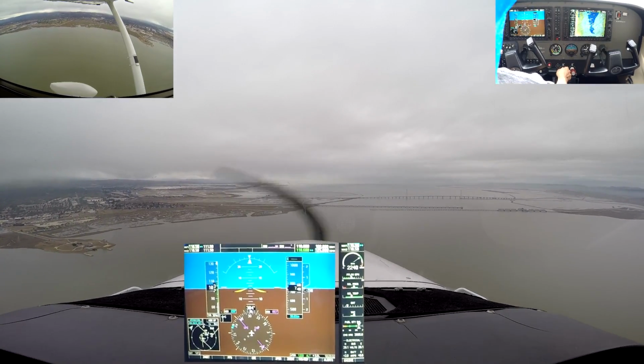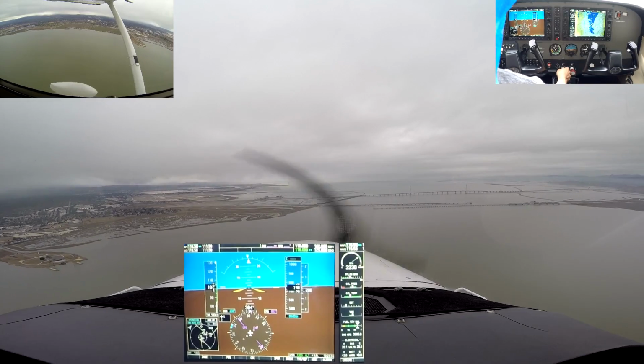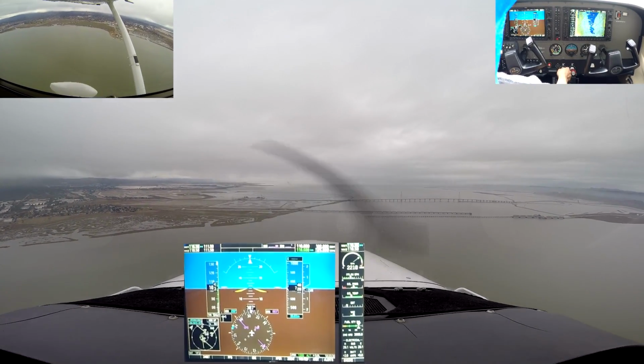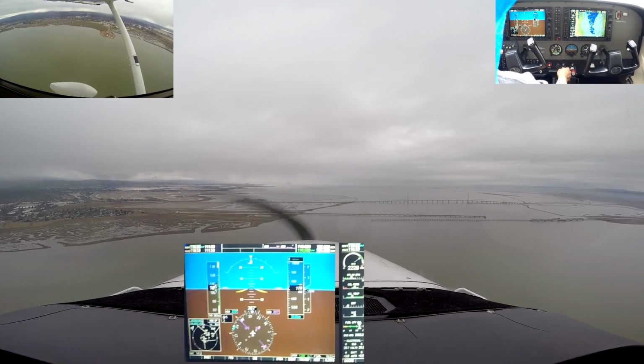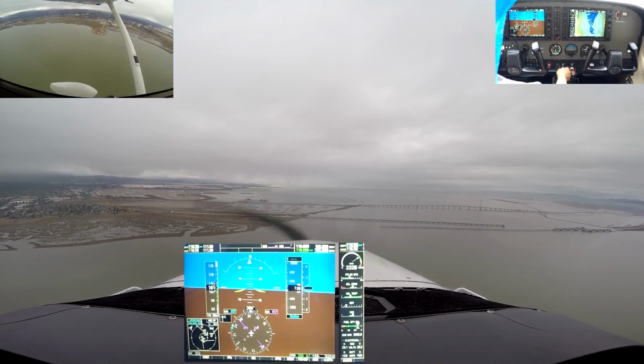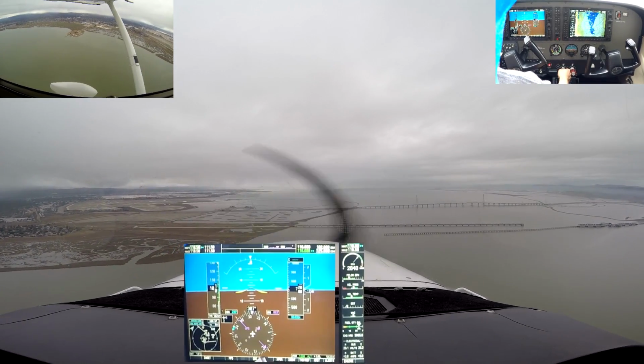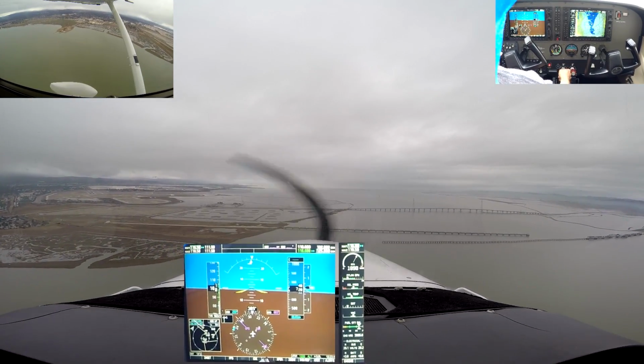Alright, this pattern is a lot better. Nice rectangular and nice spacing from the runway, parallel, everything's right. I think it's because I'm so used to the right. I know. And the left one, you don't have your familiar landmarks like the hangar and all that. So that's why you're better off always looking at the runway.